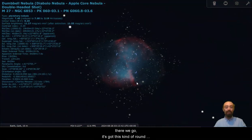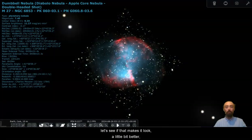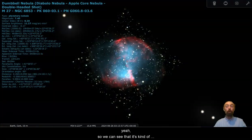There we go. It's got this kind of round shape. You're probably not seeing why it looks like a dumbbell or a Diablo or an apple core here, but it does kind of expand there at the top and at the bottom and is narrower in the middle. It is tough to see in this image. Let's see if that makes it look a little bit better. Yeah, so we can see it's kind of got these lobes.